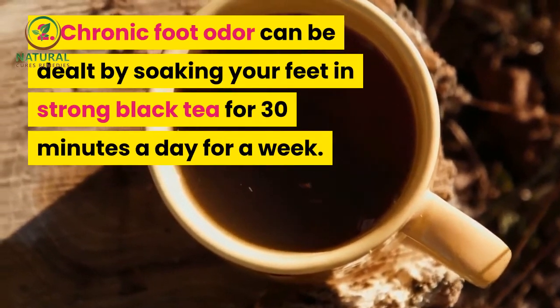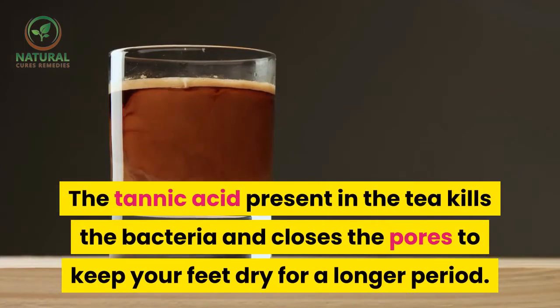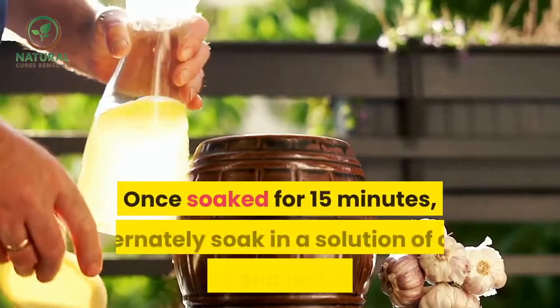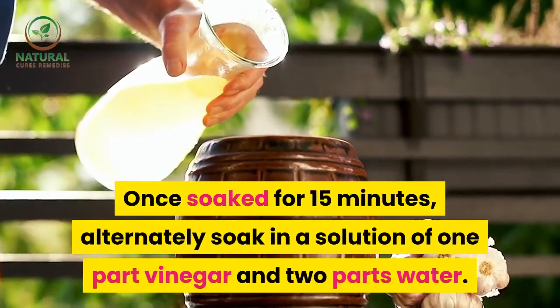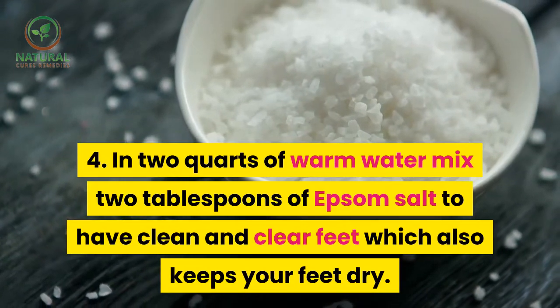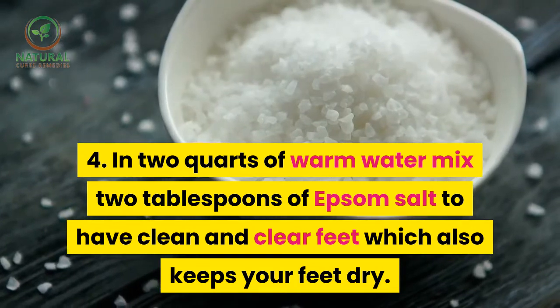for a week. The tannic acid present in the tea kills the bacteria and closes the pores to keep your feet dry for a longer period. 3. Soak your feet in black tea made with 2 tea bags per pint of water. Once soaked for 15 minutes, alternately soak in a solution of 1 part vinegar and 2 parts water. 4. In 2 quarts of warm water, mix 2 tablespoons of Epsom salt to have clean and clear feet, which also keeps your feet dry.